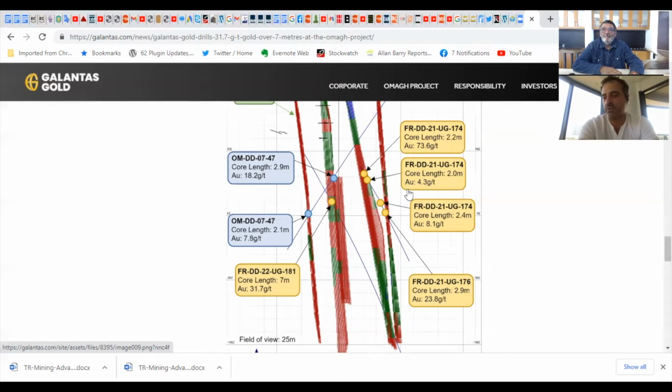So we get some good grades, but even where we don't get the best grades, we still get good grades. It could be 2-3 grams, don't get me wrong, but our average resource grade back in 2014 was 7 grams. But again, that resource was done before we really understood the dilation zones. And this drill program that we've been doing now with the 4,000 meters is really to test that dilation zone theory. And we're clearly hitting some really good grades now, some good widths.